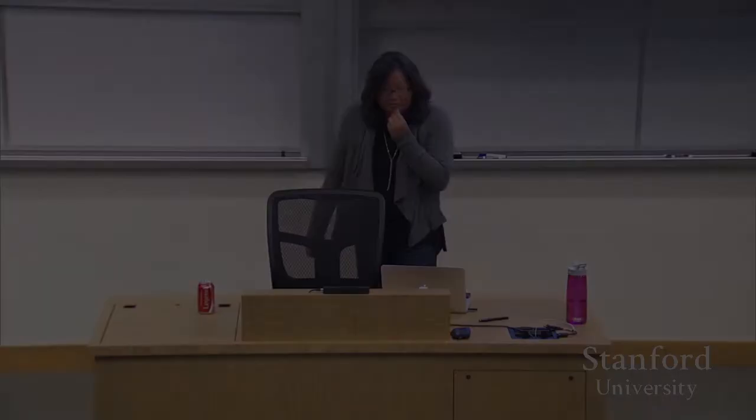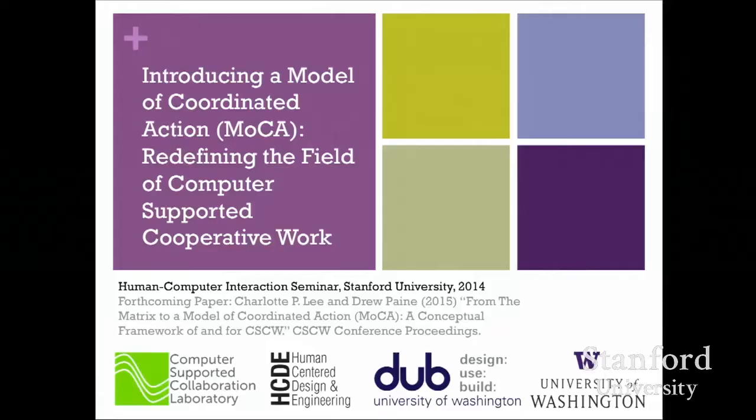I'm really excited about this paper I'm talking about today. It's actually a paper that started out as sort of a labor of love and a side project. So I was working on it off and on for about 3 years. And in the end, it ended up tying together a lot of ideas. So it is going to be presented at CSCW in Vancouver next year.